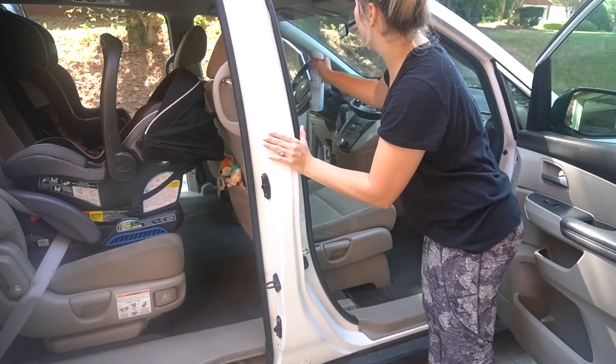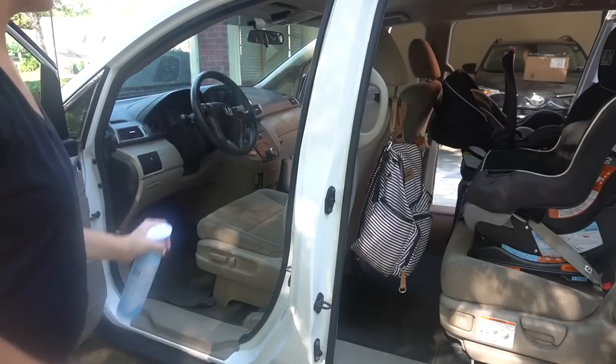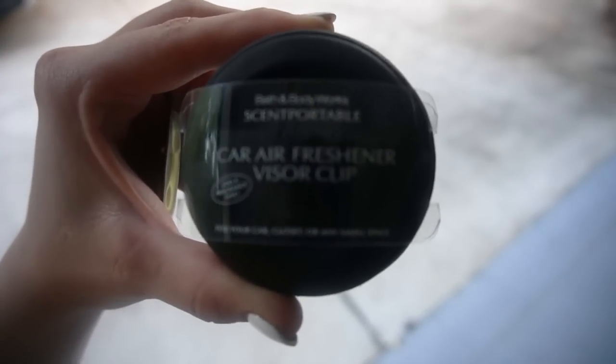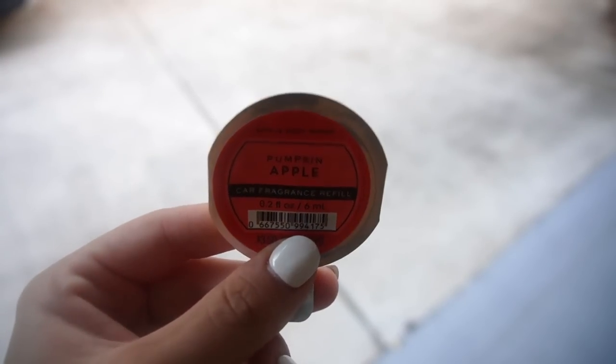And last but not least, I'm just going ahead and spraying the entire minivan down with some Febreze. I also wanted to show you that I bought a new car scent at Bath & Body Works, and I got the pumpkin apple for fall.